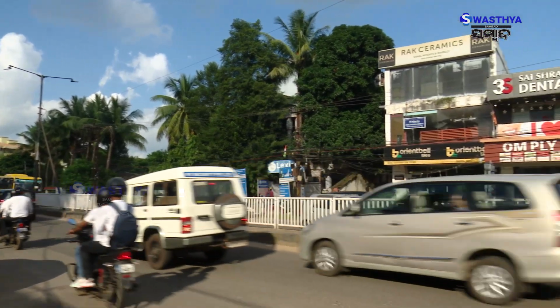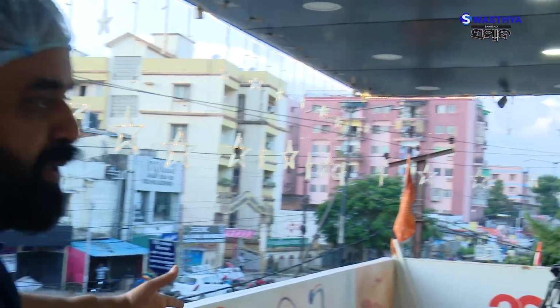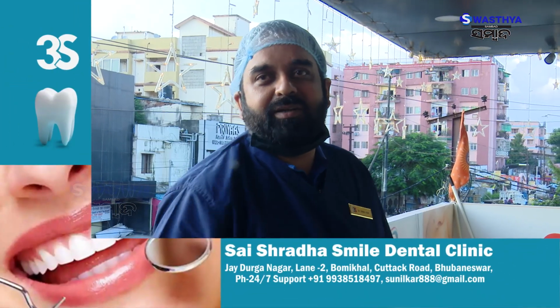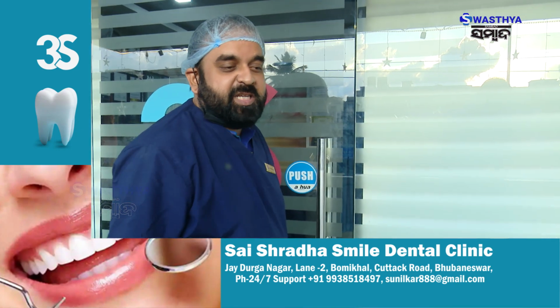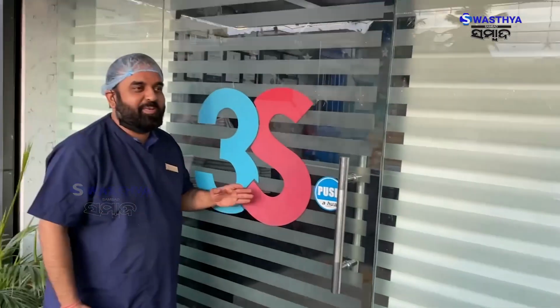It's a beautiful busy Kanak road on which our practice is going on, and it's a brand which is 15 years old, and we have an old clinic which is beside our new branch, and this is our new branch. This is our waste disposal system of 3 color code dustbins where we dispose our waste. So let us enter our 3S. This is 3S Sai Shradha Smiles. So let's enter.